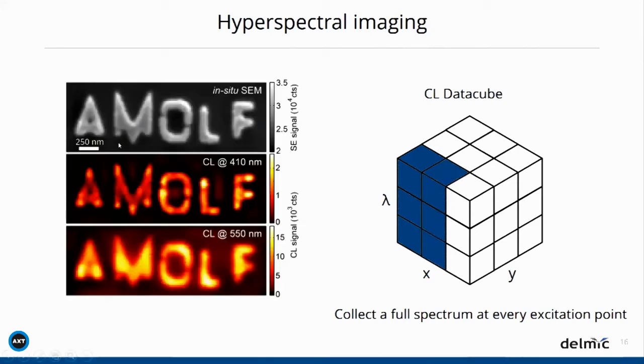And then, here you see an example of such a hyperspectral image where you can plot the spatial distribution for a particular wavelength. And this is all derived from the same data set. And so you can do that for different wavelengths and see how the spatial distribution changes. What is also interesting to note is that while you are acquiring cathodoluminescence, you can always also acquire the secondary electron signal. And this allows you to directly correlate the CL signal to the SE signal, and maybe say something about the geometry of the structure as well.